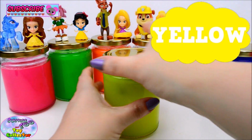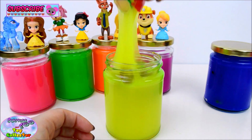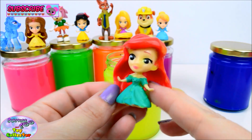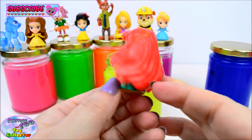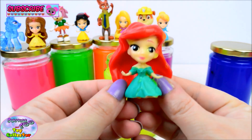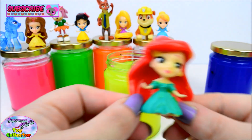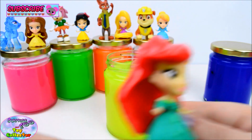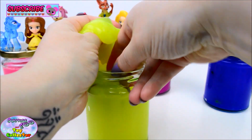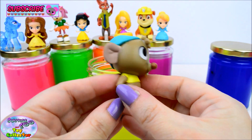Yellow. In our yellow slime, we find Ariel. Oh, she is so beautiful. And we also find Gus from Cinderella.